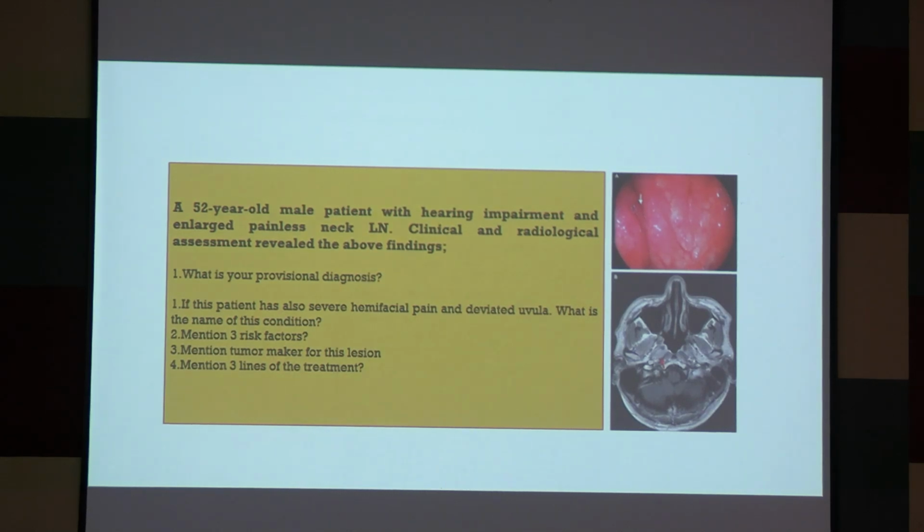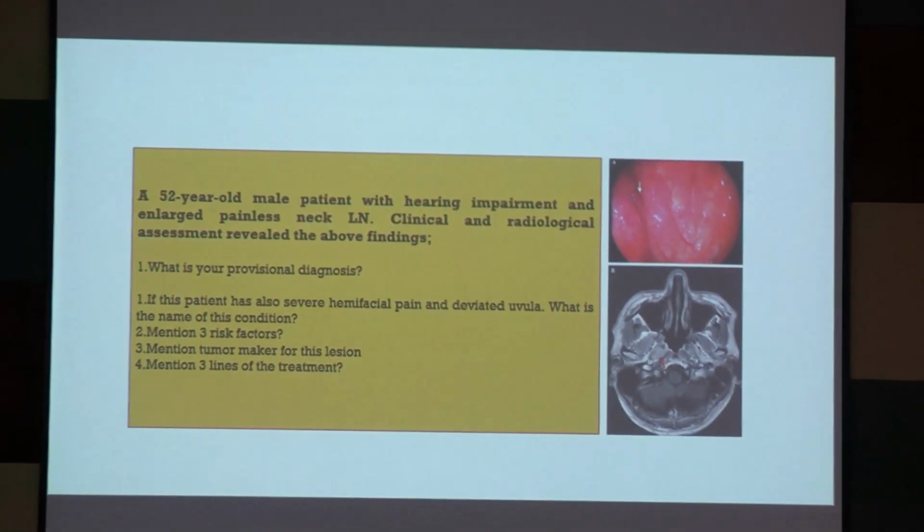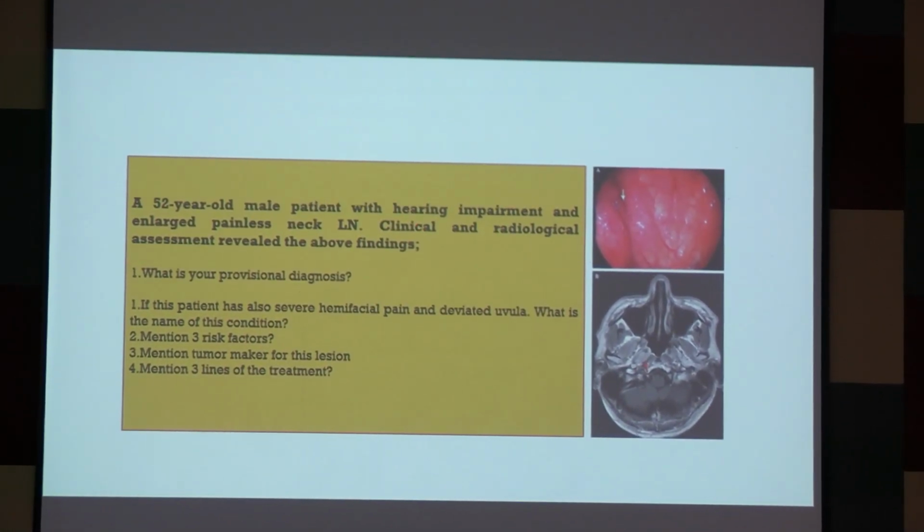Anyone, read it out. A 52-year-old male, okay. Hearing impairment, lymph node is there. And what is the provisional diagnosis? This is the question.